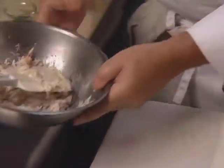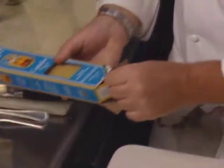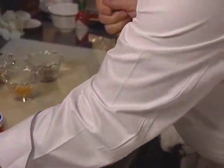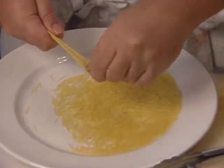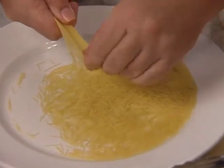Okay, this is done. Then I take a very thin vermicelli or capellini and break it up in little pieces. You can do it with your hand. This is going to give the crust to the crab meat.